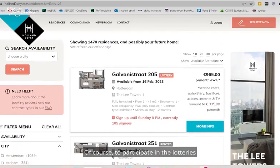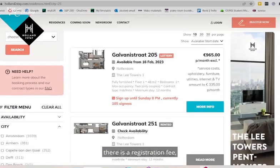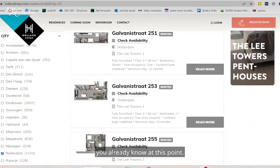Of course, to participate in the lotteries, there is a registration fee, you already know at this point.